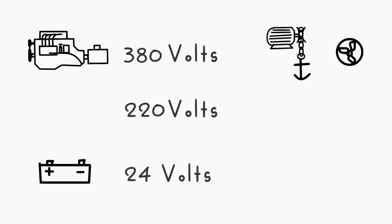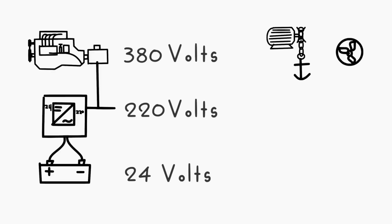The 220 volts AC system can be powered by either the generators or by the 24 volt system using an inverter, and that is used to power all the sockets on the ship. So you can charge your phone using this system, and all the galley appliances also work on the 220 volts AC.